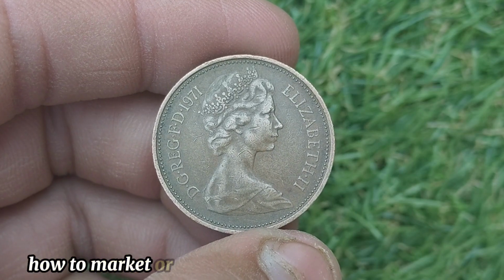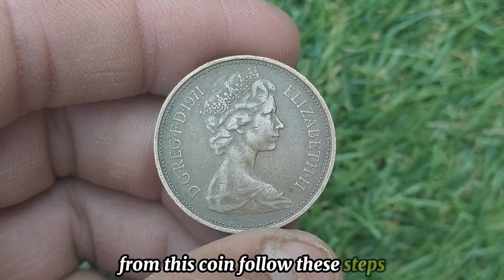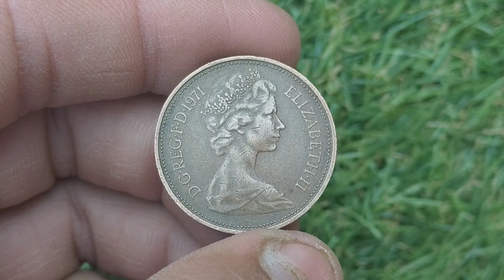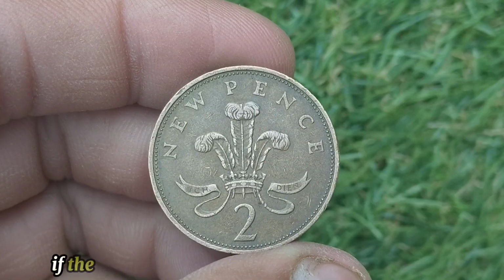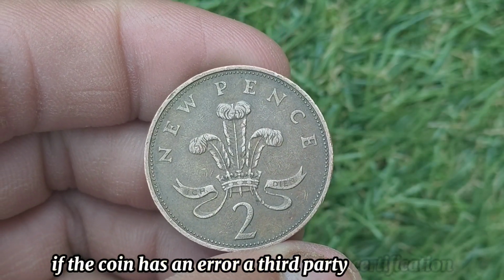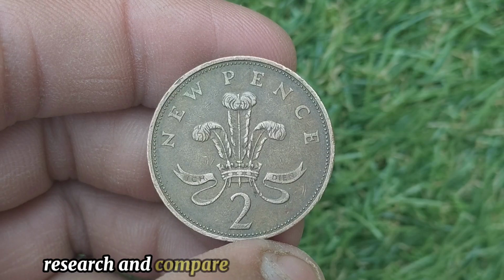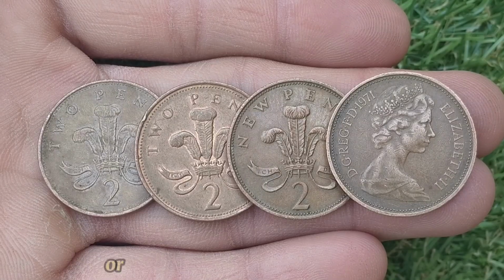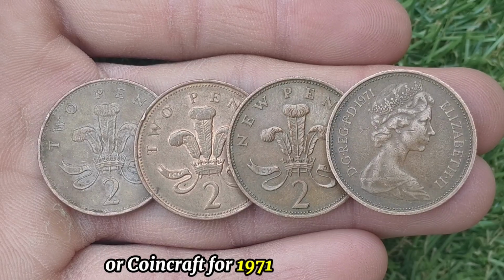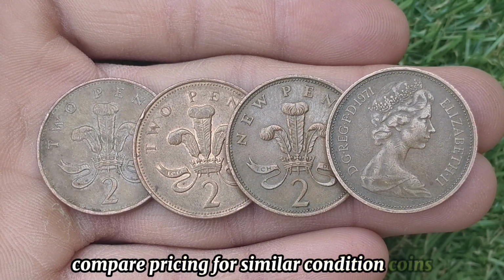How to market or sell it for maximum value, to make a fortune from this coin. Follow these steps. Authenticate and grade it. Consider sending the coin to NGC or PCGS. If the coin has an error, a third-party certification boosts its credibility and value. Research and compare. Search sold listings on eBay UK, Heritage Auctions, or Coincraft for 1971 2p error coins. Compare pricing for similar condition coins.